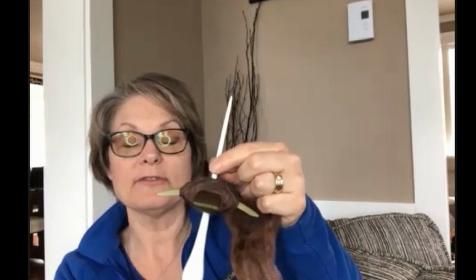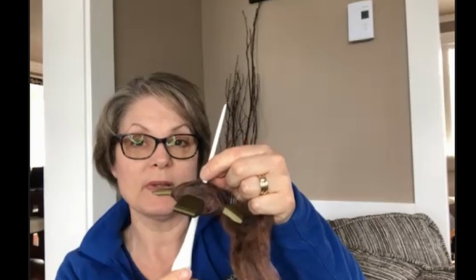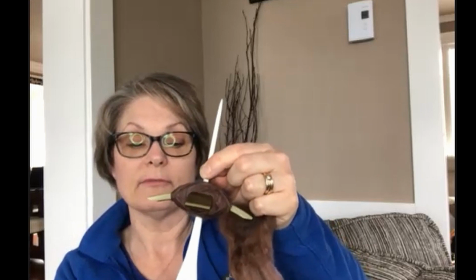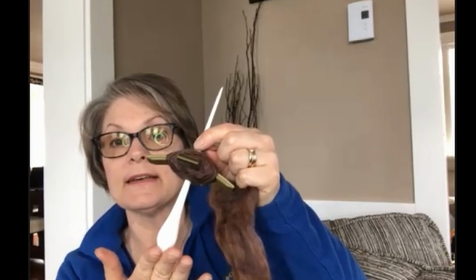You'll see other Turkish spindles that aren't designed to be used as a support spindle. They're designed to be used as a drop spindle. They will usually have, well, I won't say they usually have a flat bottom, but they don't have a real fine tip.